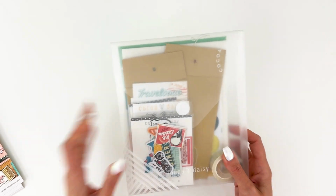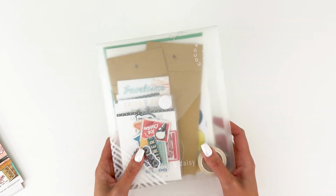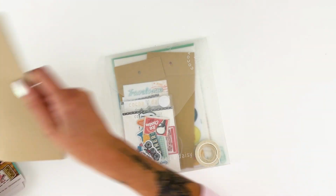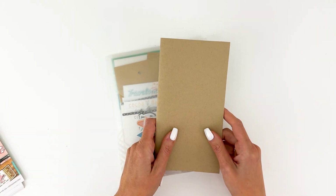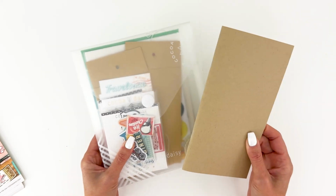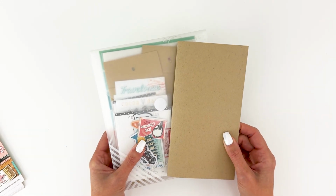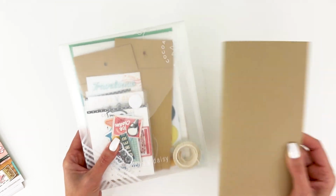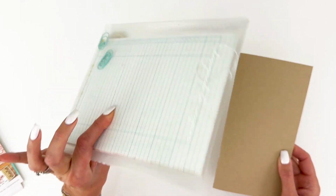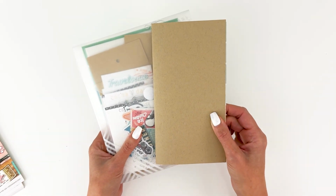So if you previously got the Traveler's Notebook memory keeping kit, it is now called a scrapbooking kit with a Simple Daisy notebook. It's literally no different than it was before. It's just the name has changed, okay? So don't let the word add-on throw you off. It's basically saying you're getting the core kit, the core contents, with a notebook.